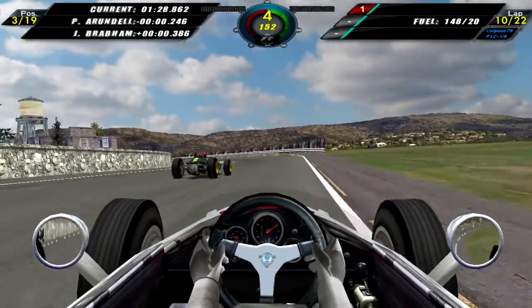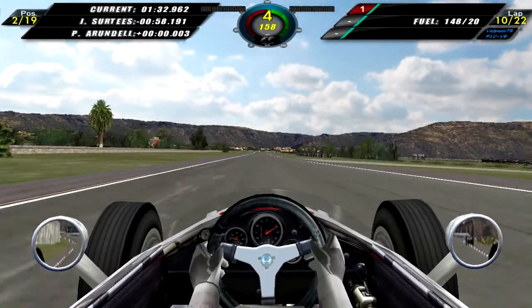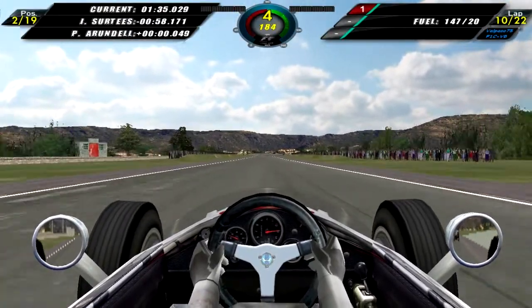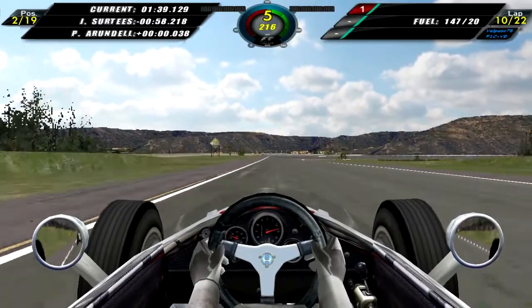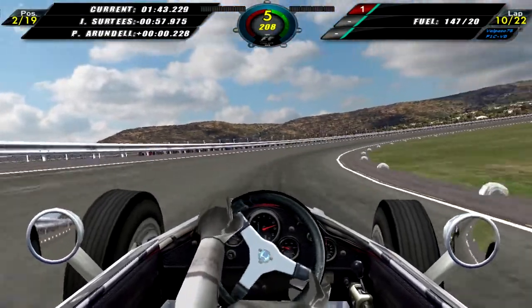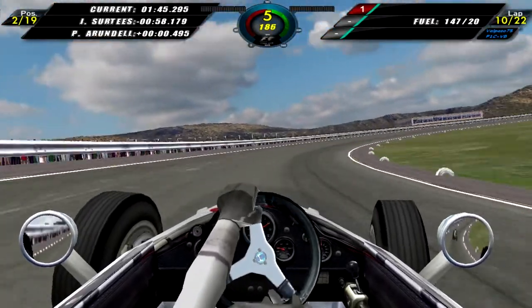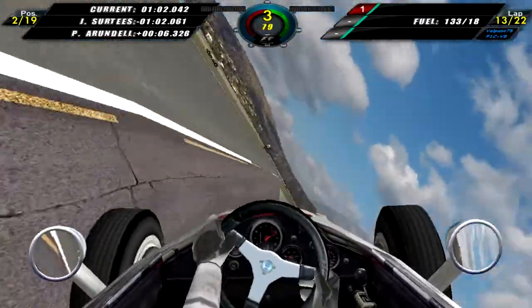Not through there. He shuts the door. However, I find a gap through there, not a big gap, but there was a gap there. I managed to take it and we are now in 2nd and chasing after John Surtees, who is leading the race. However, I do not think we'll be able to catch Surtees. There's not enough time. He is almost 1 minute ahead of us.